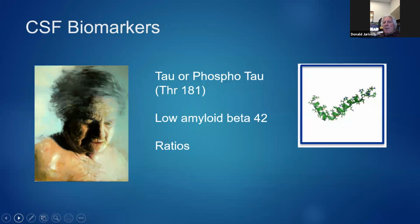So getting back at the markers. Again, diabetes and obesity are general physiologic markers for MCI. But people have looked at these proteins in the spinal fluid called tau, or the phosphorylated version of tau.